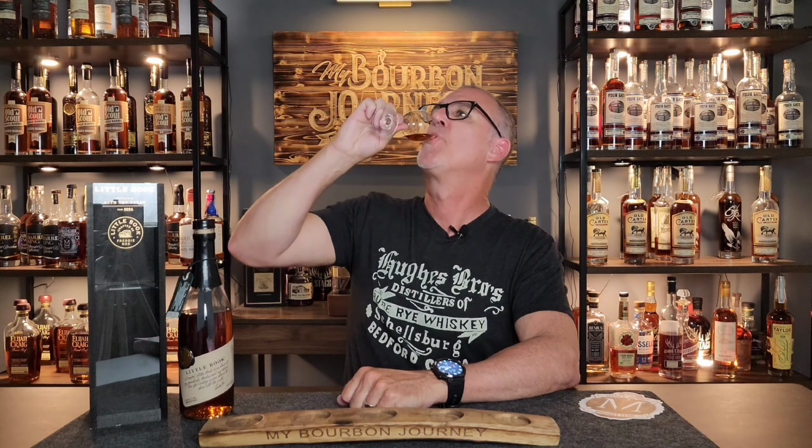There's not all of that kind of candied type of sweetness that some of the other brands are kind of known for. This is a much more herbal, spice-driven, more aggressive type of rye profile. But let's see what the second sip is going to give us. Yeah, again, more of that kind of herbal characteristic.